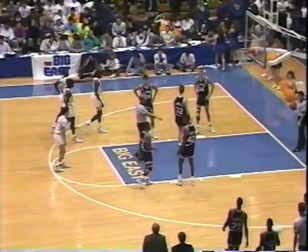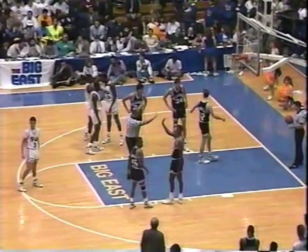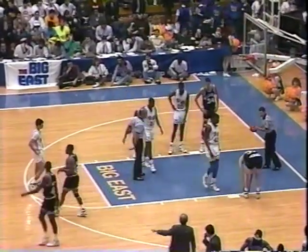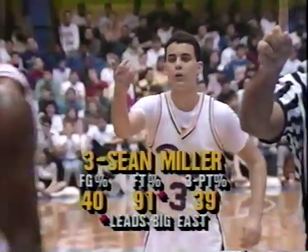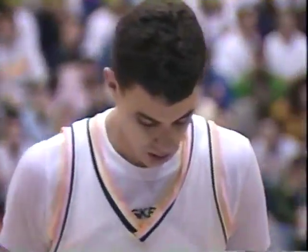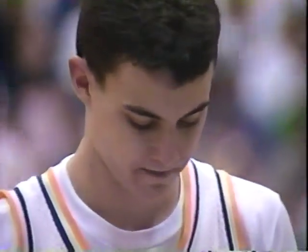Oh, yeah. I mean, it's one of those things where the smaller guy gets in front of you. He knows it's not going in before anyone else. Yeah, he knows it's long or short. The Big East best free throw shooter. A chance to give the Panthers a halftime lead, perhaps. Still 4 seconds on the clock. Sean Miller becoming more of a coach out there. You notice? Directing.